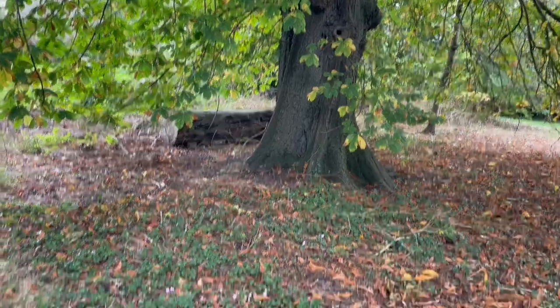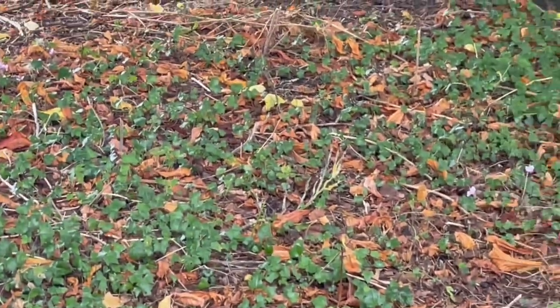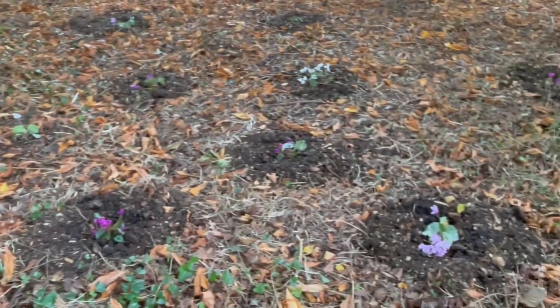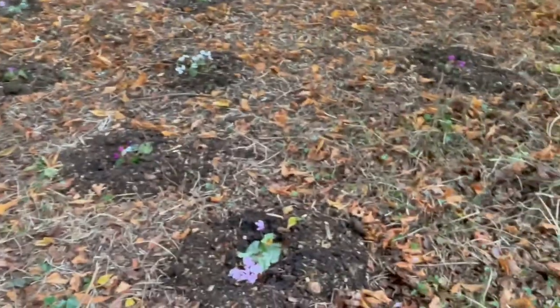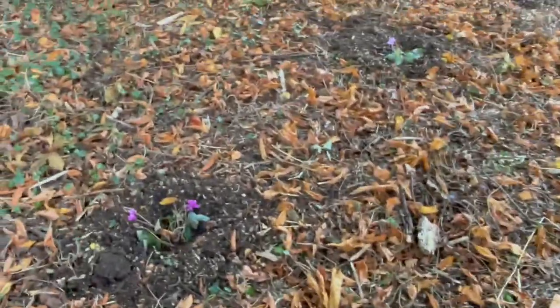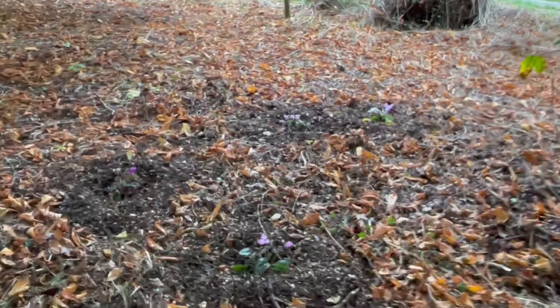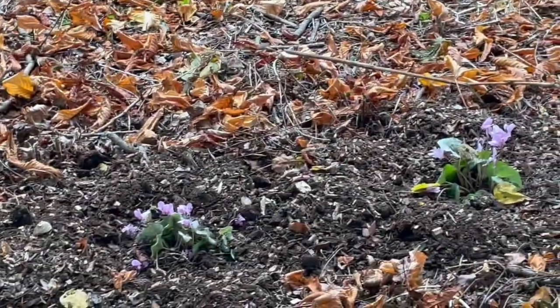Anyway, I'm going to trim this back. So underneath this horse chestnut, we've always had cyclamen. They're not doing very well this year, so I've planted all these new ones under here. But they almost disappear. There's so much space. Look at that. These are all the winter hardy cyclamen. They're not the ones you buy in the supermarket.